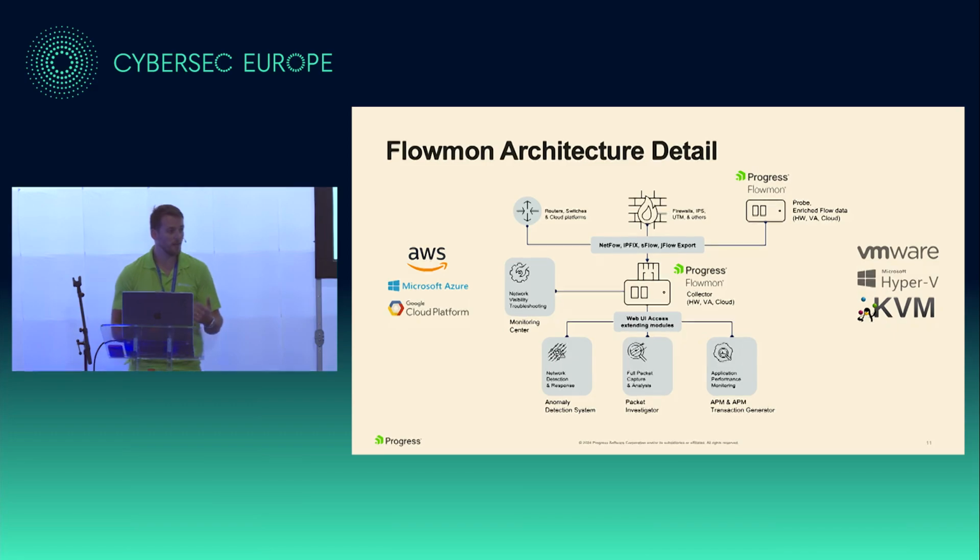I'm sure many of your core switches and routers can have NetFlow IPFIX export enabled, and they can feed the data straight to the collector. Same thing you can enable on other devices such as firewalls or IPS systems. And when none of these things is available, you can also deploy our own dedicated sensors, which is a device we call Flowmon Probe.